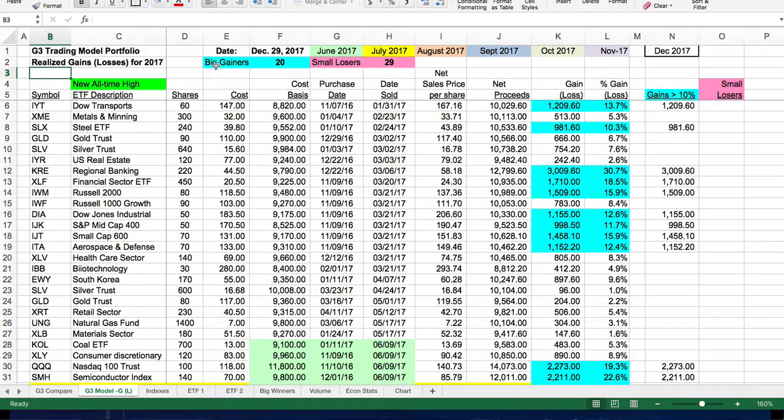Blue is my color. So there I tracked the number of big gainers we had for the year. We had 20, and the small losers in red. I used some color coding just to differentiate the dates. June is light green, July is yellow, August is orange, whatever color that is. I'm about half colorblind. That's light gray, I think, and that's purple. And then December, I just made it white. And because there wasn't that much trading going on in the first 5 months, I just left it white too.